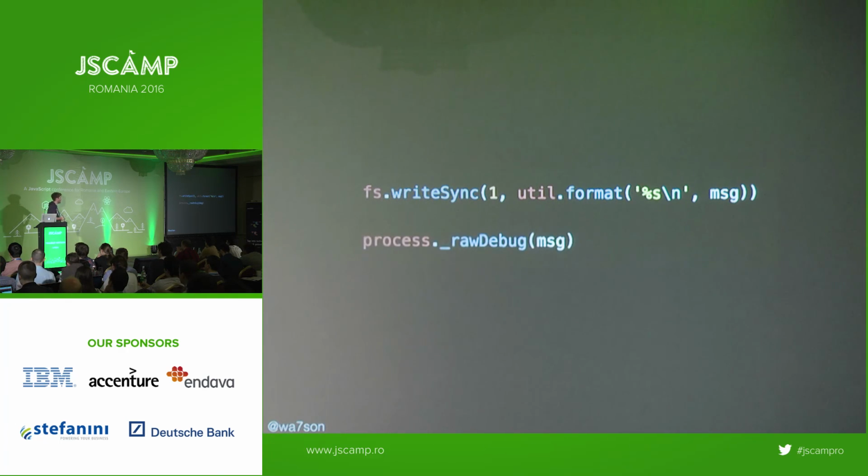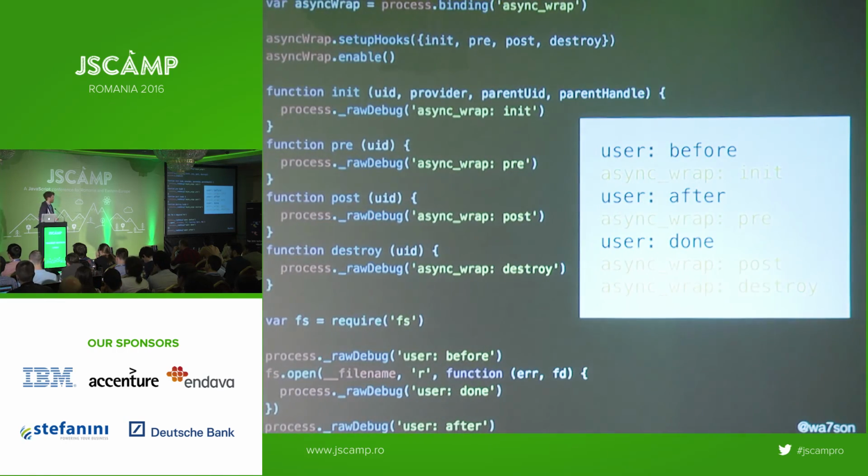So what I like to do instead is use the secret method that also ships with Node, called _rawDebug, which is basically a synchronous version of console.log. So yeah. And if we try to use process._rawDebug, hey, we're back to a working example. Cool. So what is this init hook thing?